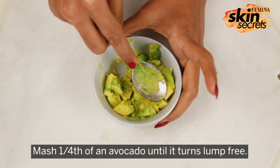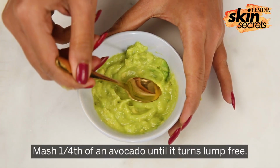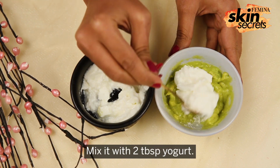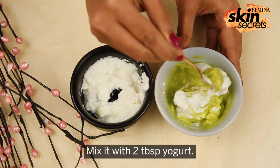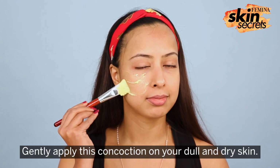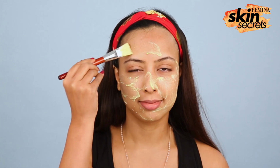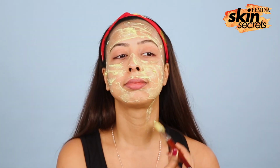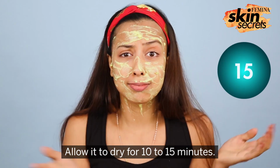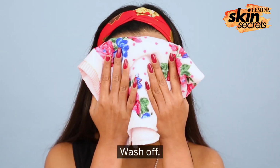Mash 1/4 of an avocado until it turns lump-free. Mix it with 2 tablespoons yogurt. Gently apply this concoction on your dull and dry skin. Allow it to dry for 10 to 15 minutes. Wash off.